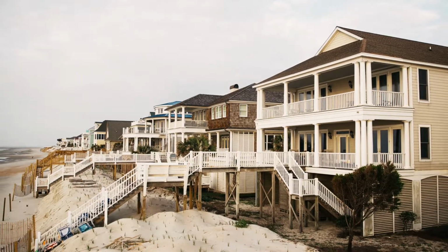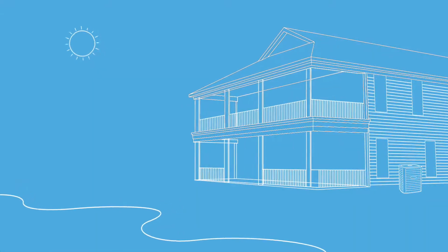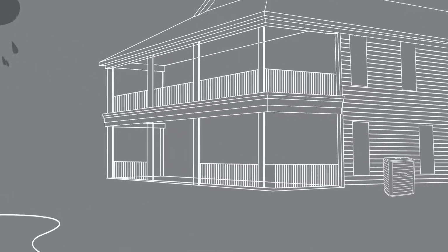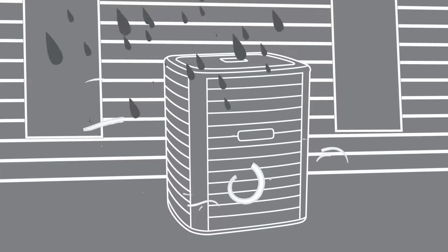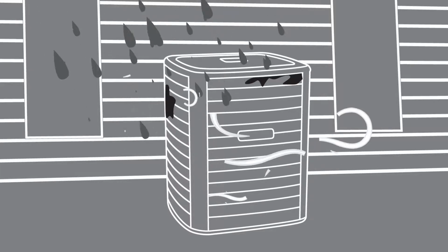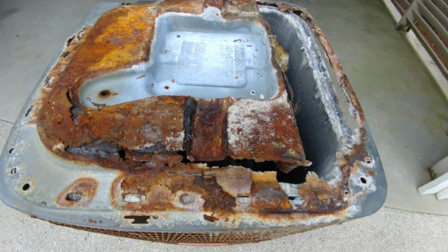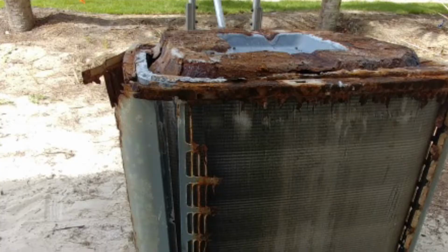Most people think life at the beach is a vacation. But when you're the one managing vacation homes, you know how much work life at the coast can be, and how hard a coastal environment can be on HVAC equipment. As you know, near the sea, the air contains corrosive salts, and the temperature and humidity can fluctuate wildly, causing corrosion that can damage or even destroy your air system in a short time.